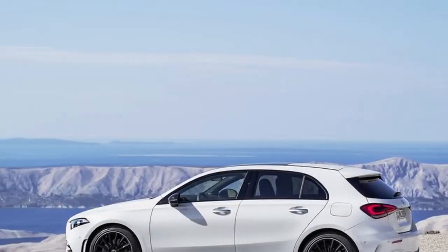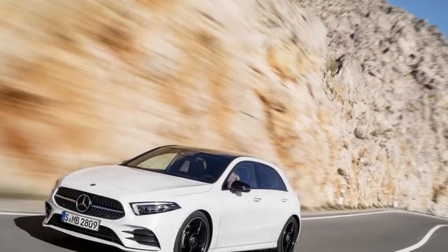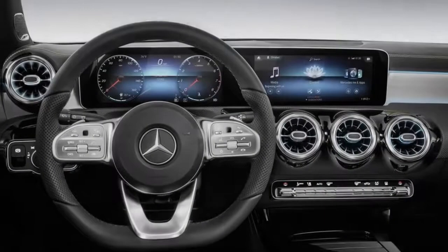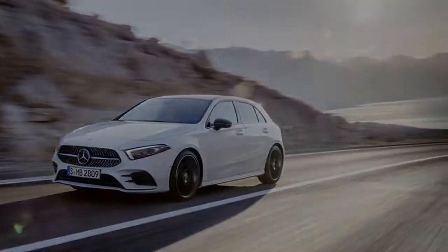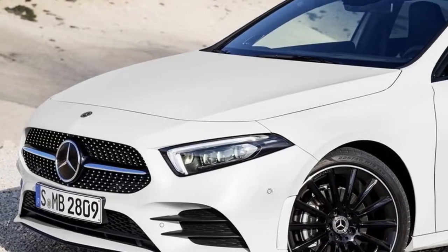A180d. Engine: 1.5-liter turbodiesel, 114 bhp, 192 pounds-foot. Performance: 10.5 seconds 0 to 62 miles per hour, 125 miles per hour top speed. Economy: 68.8 miles per gallon, 180 grams per km CO2.